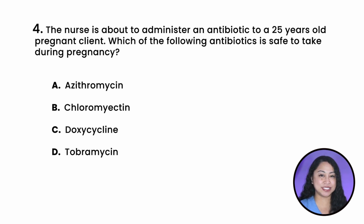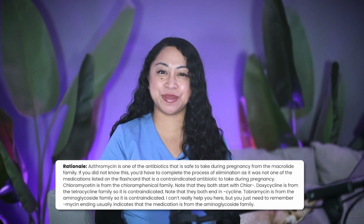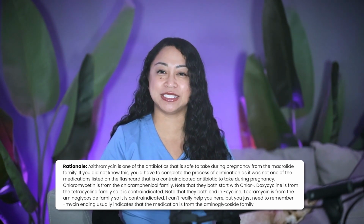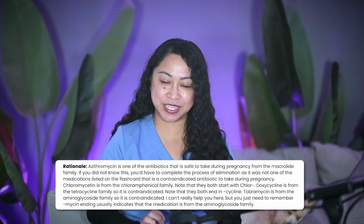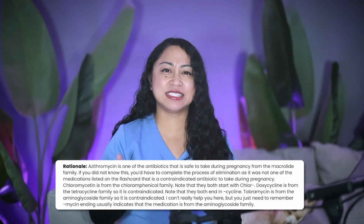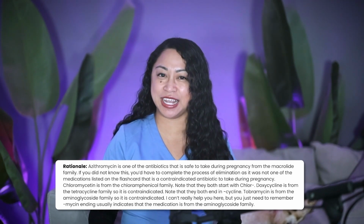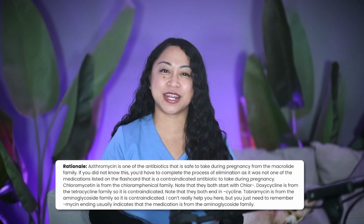A. Azithromycin, B. Chloromycetin, C. Doxycycline, or D. Tobramycin. And the correct answer is A. Azithromycin. Rationale. Azithromycin is one of the antibiotics from the macrolide family that is safe to take during pregnancy. If you did not know this, you have to complete the process of elimination, as it was not one of the medications listed on the flashcard as a contraindicated antibiotic to take during pregnancy.